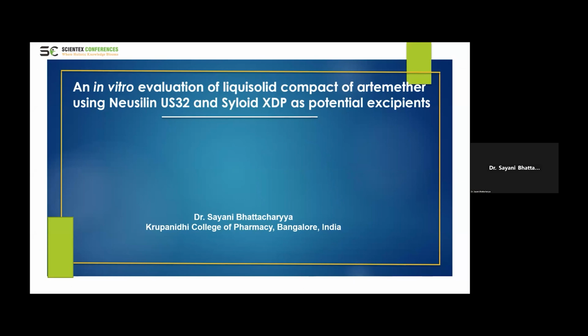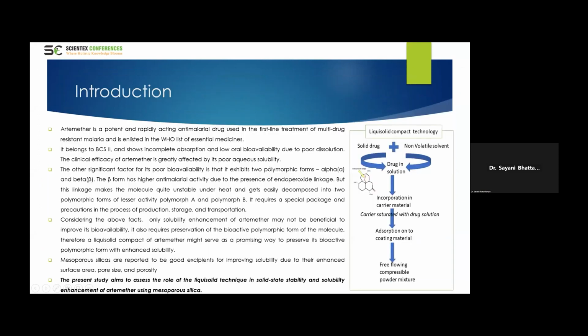Demonstration of liquisolid compact of artemether using Neusilin US32 and Syloid XDP as potential excipients. Coming to the introduction, artemether is a potent, rapidly acting antimalarial drug used in the first-line treatment of multi-drug resistant malaria and is enlisted in the WHO list of essential medicines.